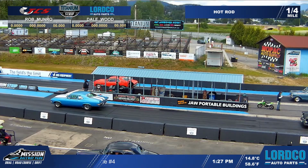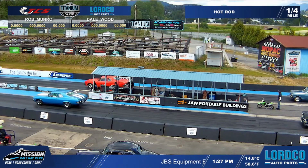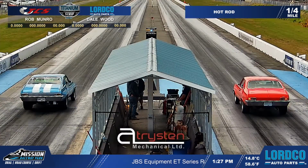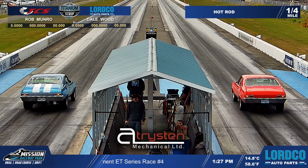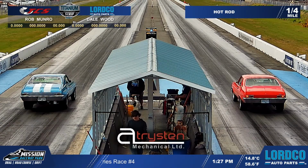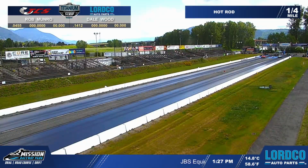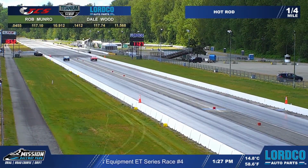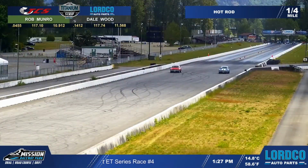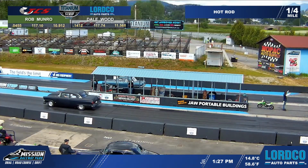We'll bring up Rob Monroe Jr. for the Winter Harbor Marina and RV, Horizon Paint and Auto Body, Gibson Racing Transmissions Acadian. He dials in 10.52. Dale Wood's Nova dials in 11.27. So Monroe Jr. going to go to the top end, by a thousandth of a second, takes it over Dale Wood. So Junior on a good run.